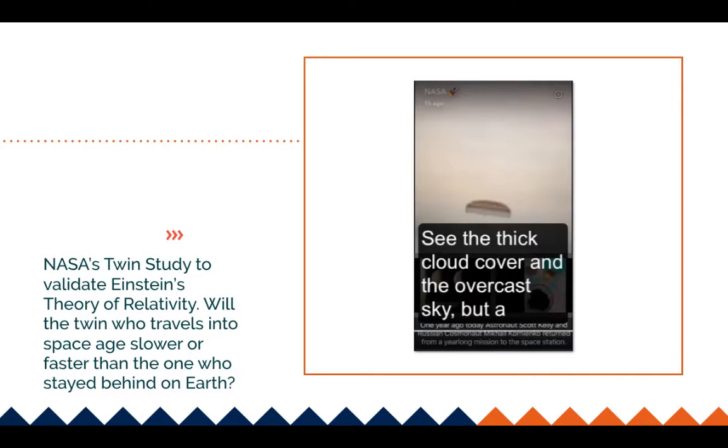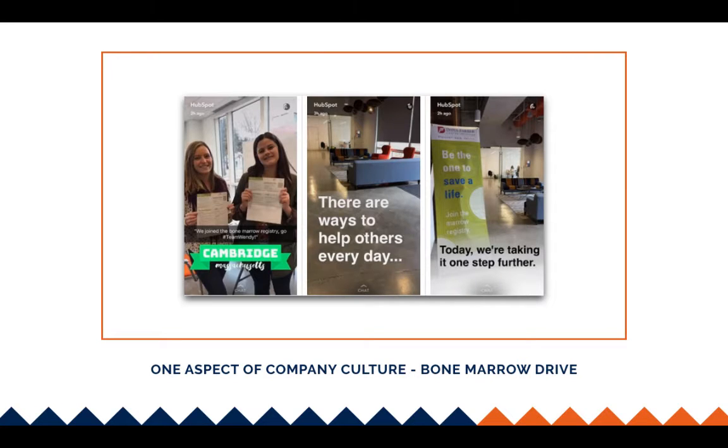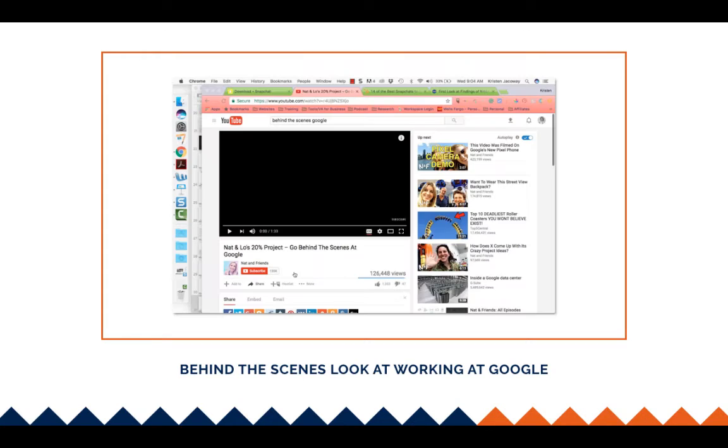So following them, you're going to get a good idea of the projects they're working on, things that they're interested in. This is a good example here about how HubSpot is interested in doing bone marrow drives twice a year. And so one of the questions might be that you noticed on their Snap account that they do bone marrow drives and what got them interested in starting to do bone marrow drives. And you might find a really engaging story behind why they got interested in doing bone marrow drives.